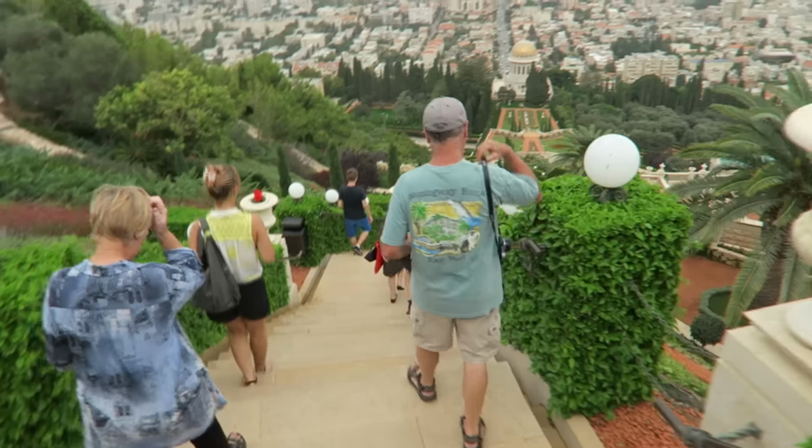Almost every one of the upper levels of the Bahá'í has a beautiful view of Haifa and the surrounding bay. Until you get to the lower levels, the view within though is absolutely stunning, no matter which level you're on.